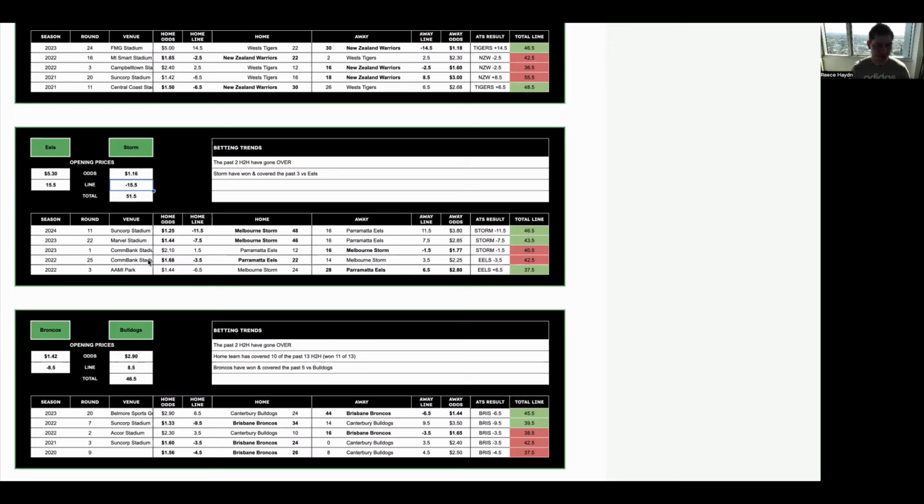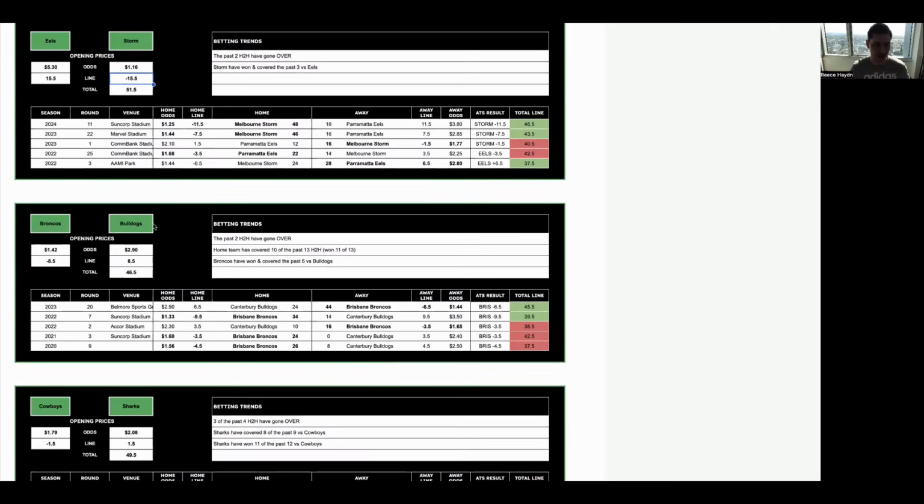And even though the Storm are on the road, if they were at home, this would be a 20-point line. I can comfortably say that. And I think they get the job done. You could also look at the Storm team total, but I feel like it's going to be pretty high. And with Moses out, you can't have that much confidence in the Parramatta Eels attack, especially against the Storm defense.